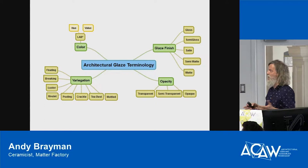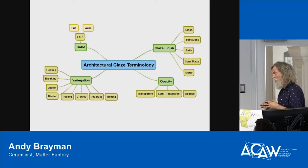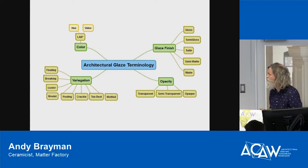And this is really focused in terms of architecture. And there are other areas, especially in terms of variegation, there are glazes that are very fragile or sharp or less durable that aren't included in this system. So we'll focus on these categories.